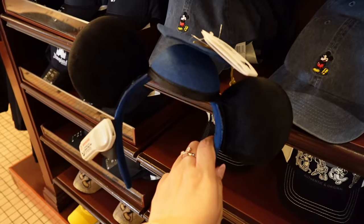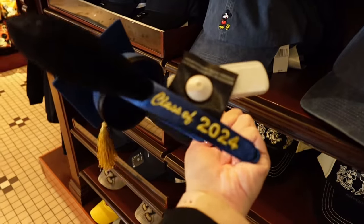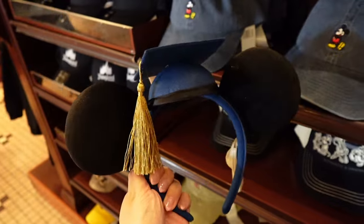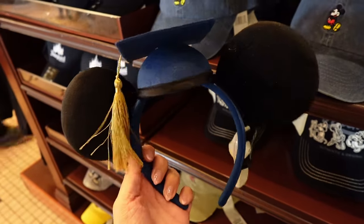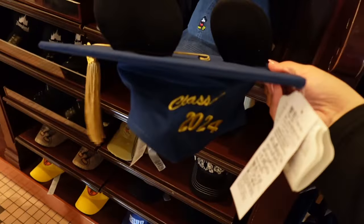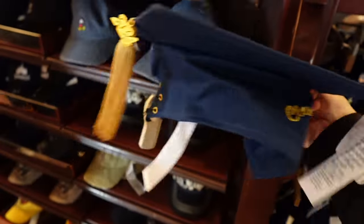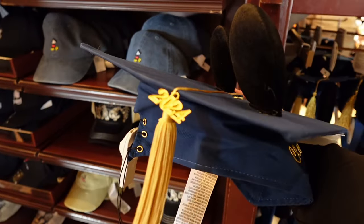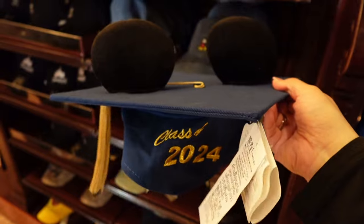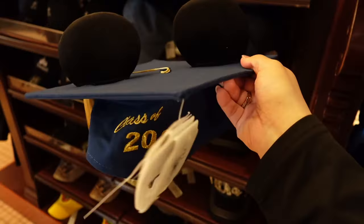Graduation cap ears. They bring these out every single year for the grads, and this one says class of 2024. I'm actually debating on getting a pair of these because I'm graduating this year, but they have them here. They're $34.99. They also have the actual graduation caps that have the ears on them, and it says class of 2024. I think I have one of these from when I graduated high school, so I wouldn't reach for this. I'd probably go for the other ears, but they are here at the Emporium if you are interested in them.